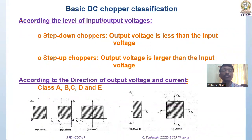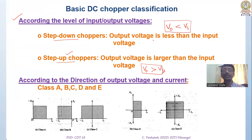There are various types of choppers, and they can be classified based on the input output voltages. What is the level of input output voltage? We can classify the choppers as step down choppers and step up choppers. In case of step down chopper, output voltage, let us say V0, is less than the supply voltage, let us say Vs. In case of step up choppers, output voltage V0 is greater than supply voltage Vs. So this is the main thing. Based on the voltage magnitude or voltage levels, we can classify the choppers as step down and step up choppers.